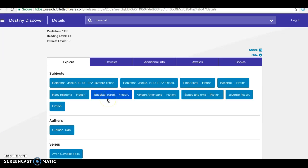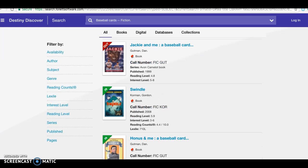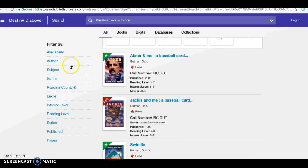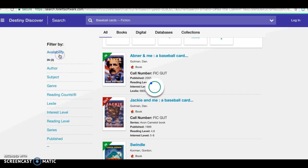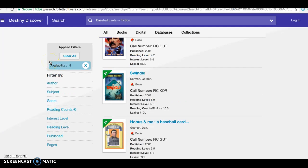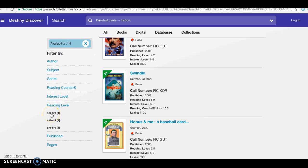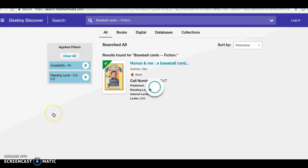So maybe I want to find another book about baseball cards since that one is out. I can go ahead and click on this tab and it will show me other books that we have about baseball cards in our library. You can also use these filters over here on the left-hand side. So I could filter to show only books that are in the library right now. And you can also filter by reading level. So if you want to find which one of these is the easiest book to read, or maybe a harder level book, you can click over here and you can filter by reading level. So those are some nice ways to do different searches.